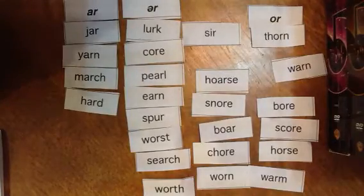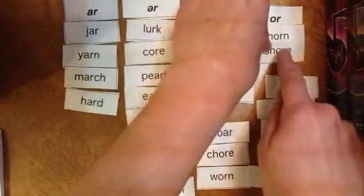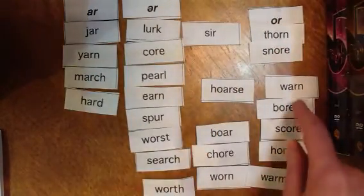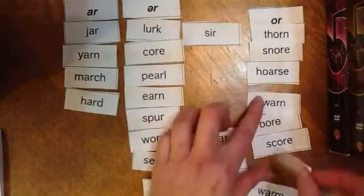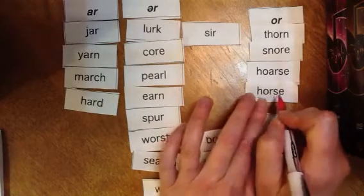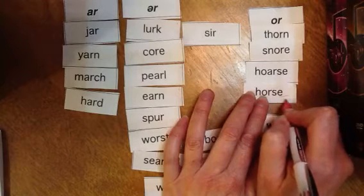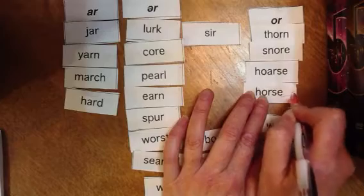We have snore, you might do that if you go to sleep, or sometimes people pretend they're making that kind of noise. We also have horse, but we also have two horses. Now these you're going to need to draw on and also put them in your homophone list. Horse, you guys would be much better at drawing a horse than me. But let me just draw something that somewhat looks like some kind of an animal. All right, this is my horse.